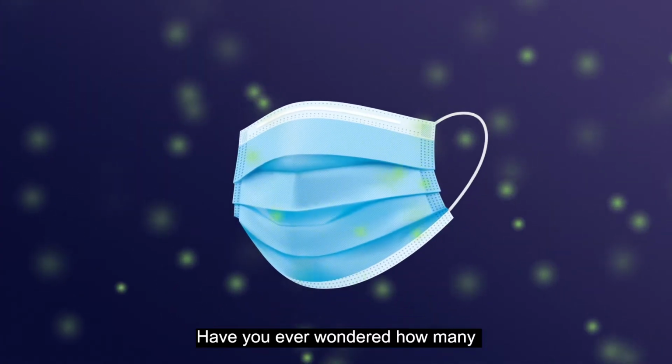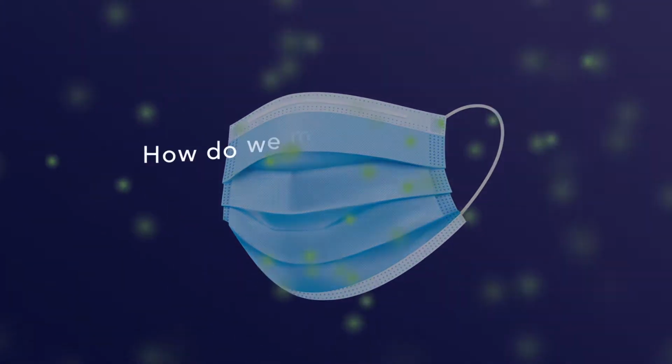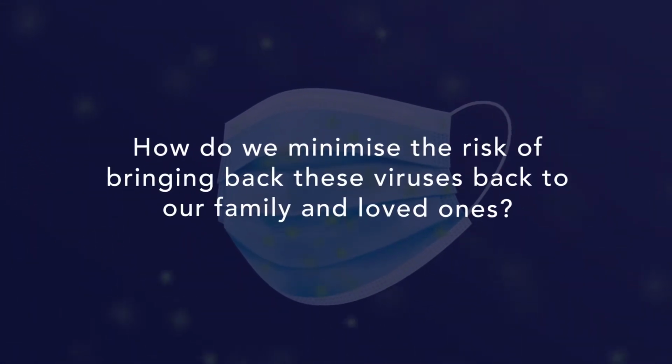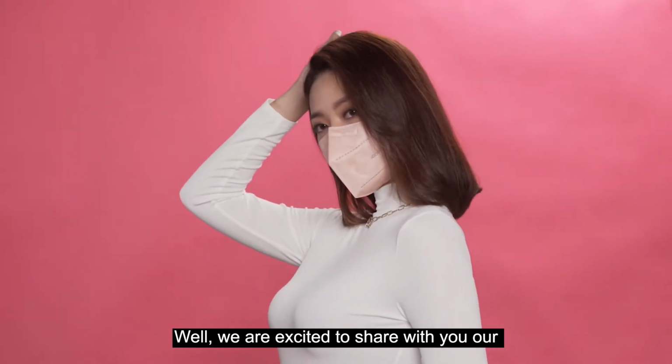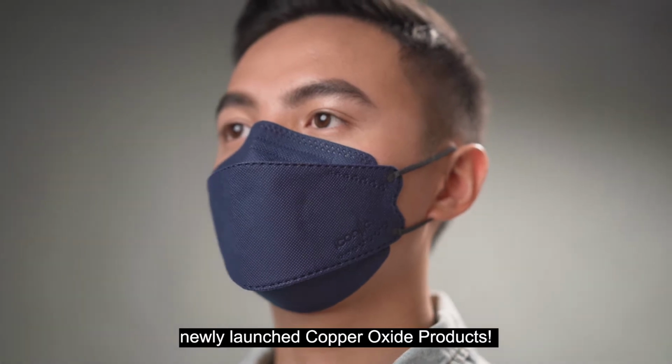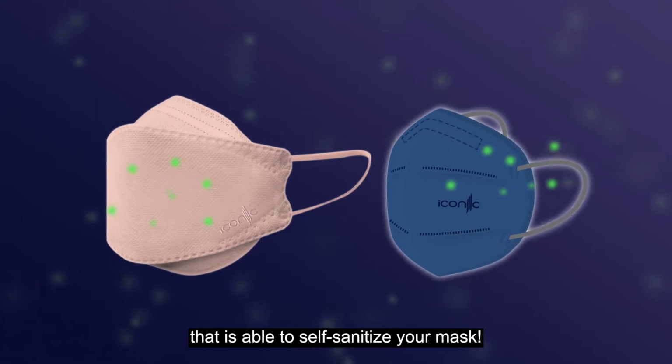Have you ever wondered how many viruses and bacteria stay on our worn mask? How do we minimize the risk of bringing these viruses back to our family and loved ones? Well, we are excited to share with you our newly launched Copper Oxide Products, a new innovation and technology that is able to self-sanitize your mask.